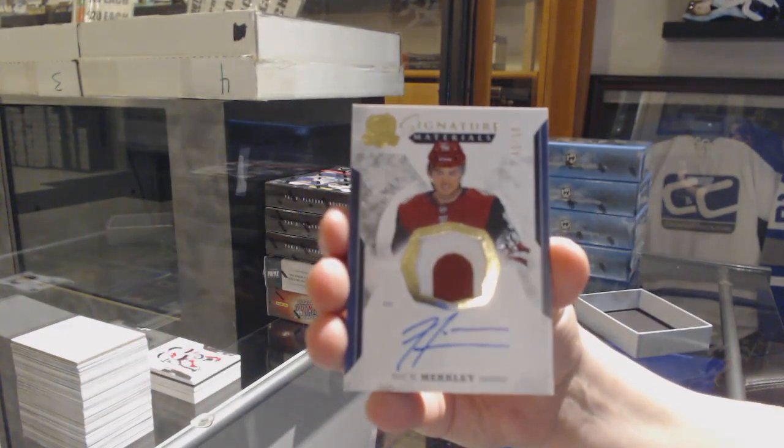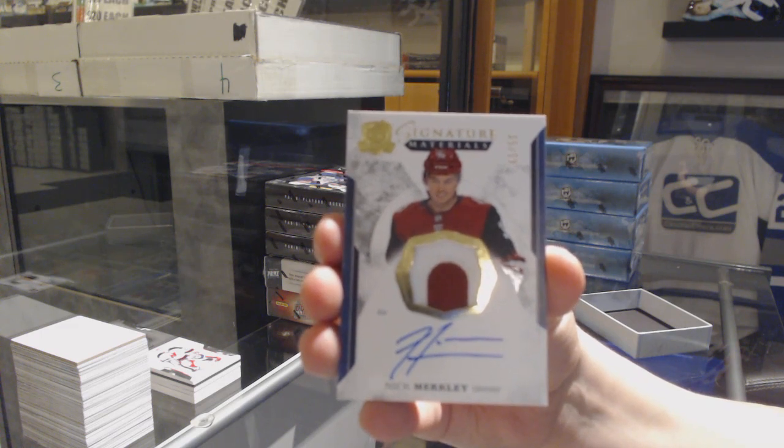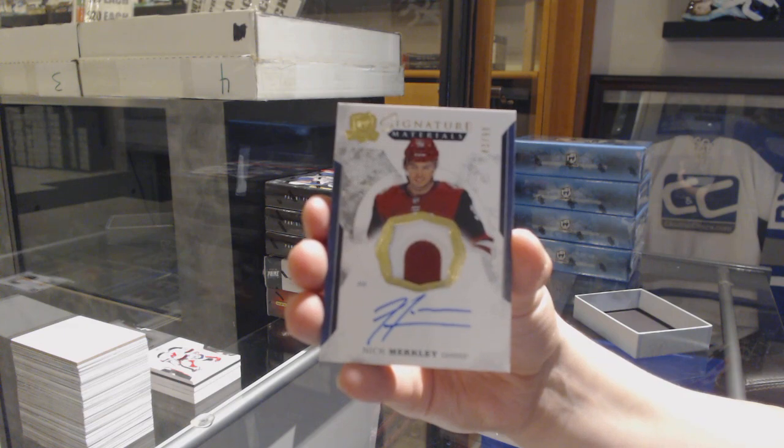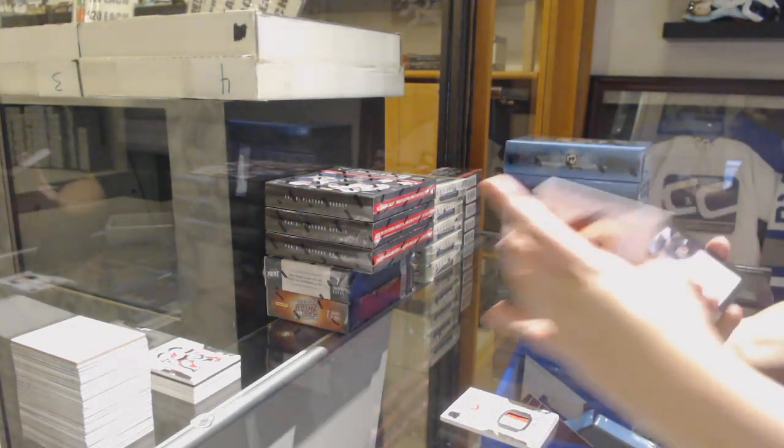It's from the shelf, but there's other boxes on the shelf, so I don't think it's been too dove into. Is that the word I'm looking for?